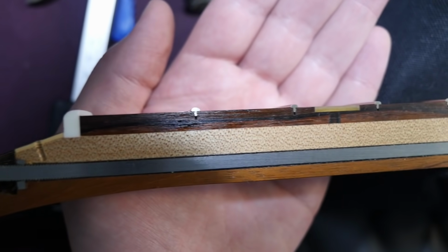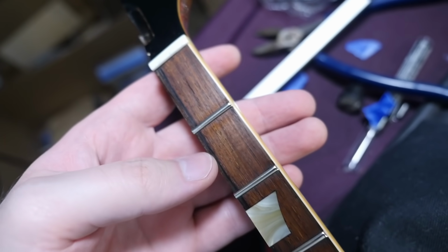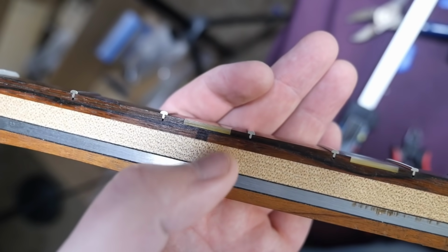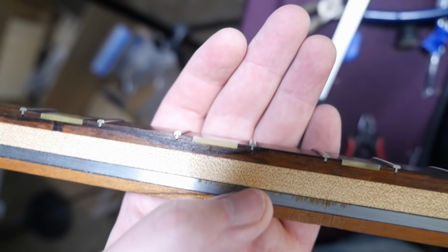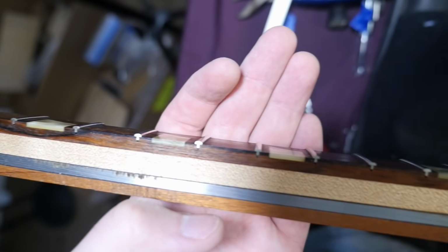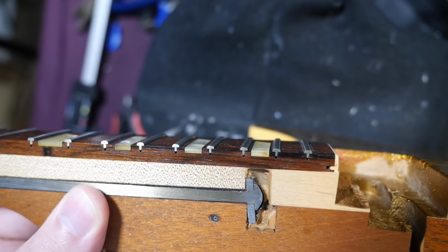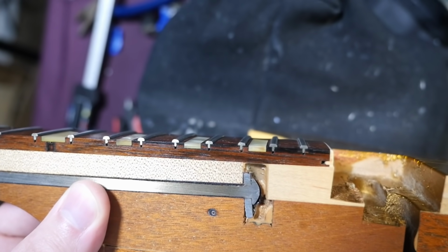But it's not every day you see the cross section of a fretboard. Because you see how this rosewood board has a nice dark streak? That's actually running through the middle of the fretboard as well. It kind of goes down there. I mean, all woods have their own unique characteristics to them. There you can also see your inlays at a cross section. Shows you just how thick or thin they are.